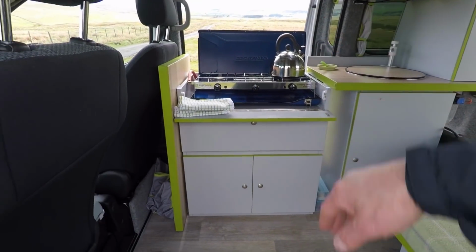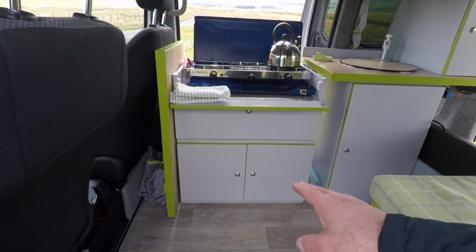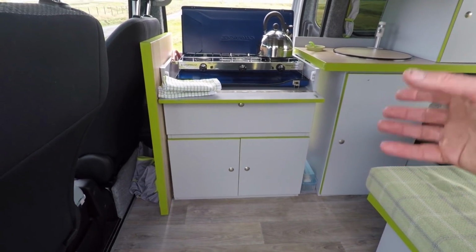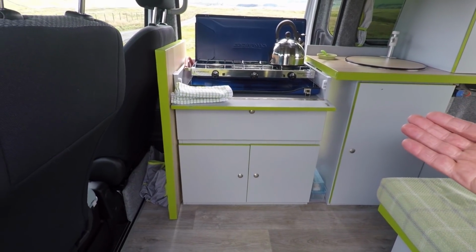The cooker unit, as you can see, has the cooker on top. The middle drawer has a utensil box and cutlery box, and the bottom has the gas and my pots and pans. I have made the unit so that it can be unclipped and brought outside if I want to cook out in the open air. It's been great to use it like that.